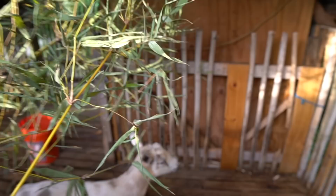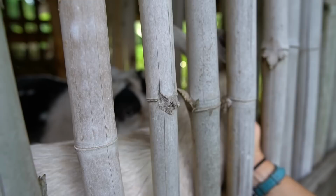These are good milkers and they're very sweet. Both of them were bottle fed. When you bottle feed goats, they become a lot more people loving. Yes, you are. You're a very sweet goat.